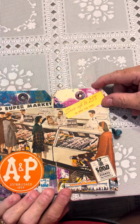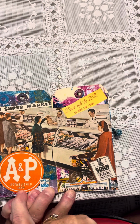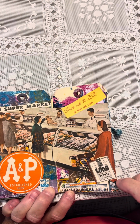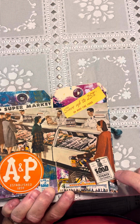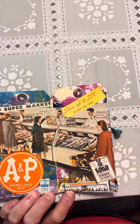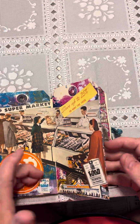Who doesn't remember A&P Supermarket, established in 1859? And what I thought was interesting, something I knew nothing about, was the food fights for freedom. So they had some kind of thing where I guess if you bought certain products, they would donate to the war effort. But I thought that was interesting.